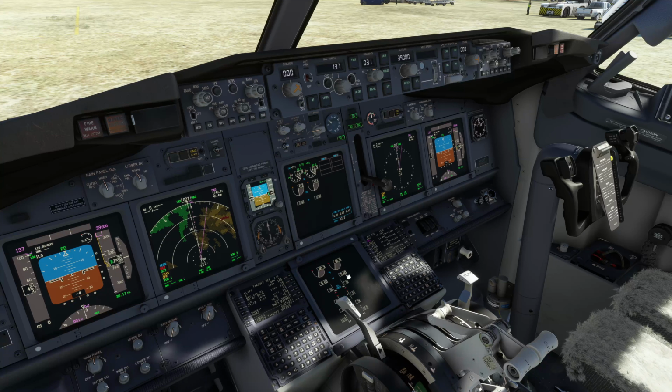Engine instruments are all looking good. We'll put the information up there. We can now arm VNAV level change and heading select. Can't do LNAV. We're on a direct out, not a SID. Auto throttle is armed. Warning recall is good.